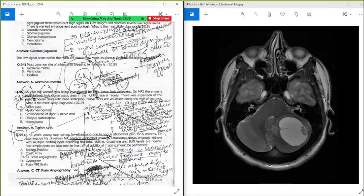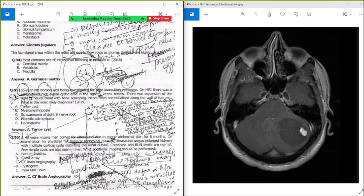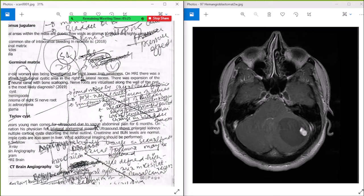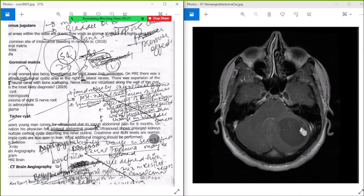96. The hemangioblastoma: T1 and enhanced immune nodule on T2. So, a 48-year-old young man comes for ultrasound due to vague abdominal pain for 6 months. On examination, ultrasound shows bilateral abnormal masses in large kidneys, VHL signs and symptoms with multiple cortical cysts restoring outline. Creatinine and BUN levels are normal.